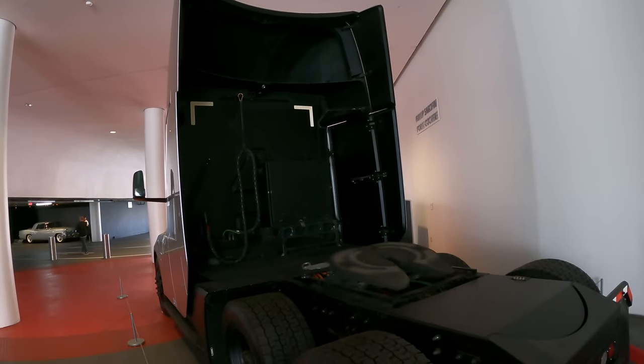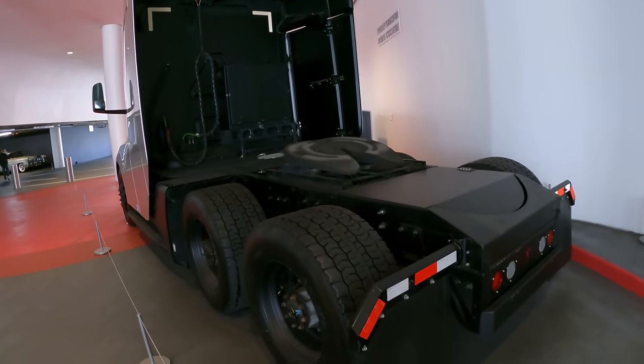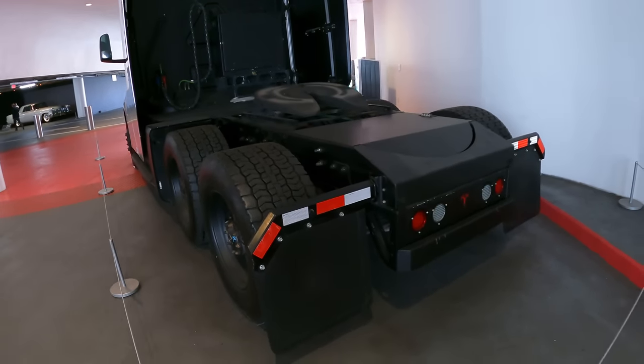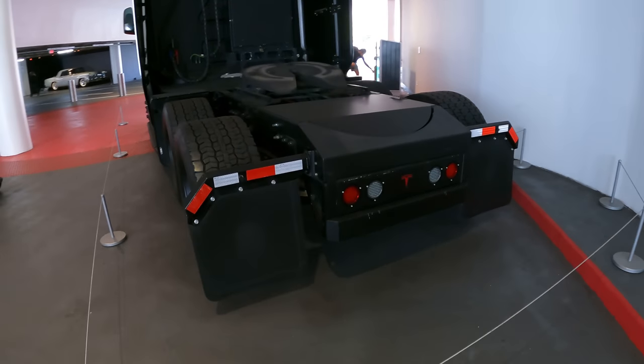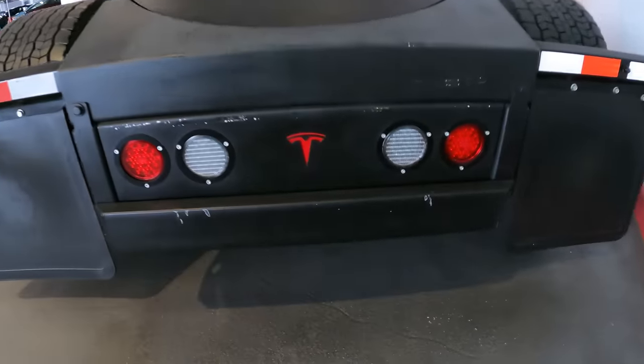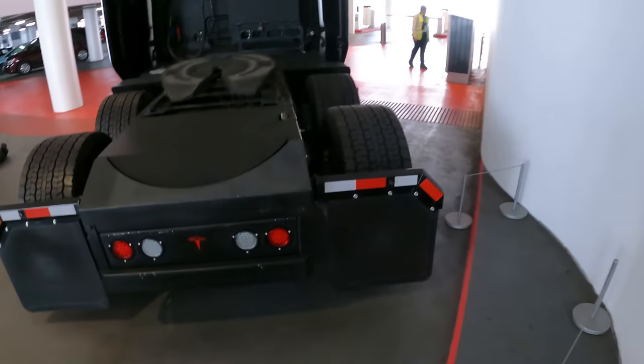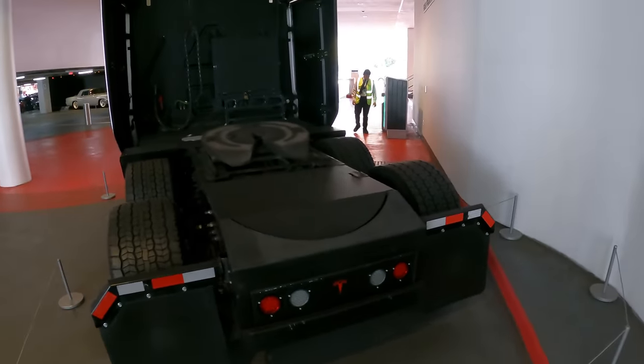We know PepsiCo is their biggest, or the first delivery, really. And Frito-Lay as well is the other customer that's picked up some semis. And they're the first two big customers for the Tesla Semi. Another Tesla logo there in red. Very cool. All right, let's hop inside the museum and see what else we can find.